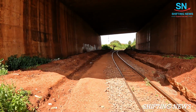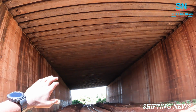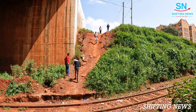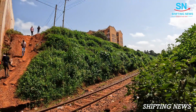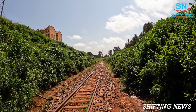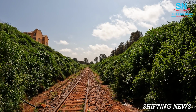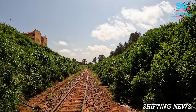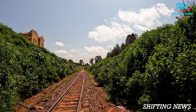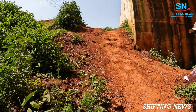So this is the railway line, and above this is the A104, the main highway that connects you to Nairobi and Nakuru. So remember, we are doing this one around Gitaru. For those who don't know, the railway crosses around Gitaru, this is the railway. And I believe when you go like this, you're going up to Limuru as you continue with the railway hadi mwisho wa reli.